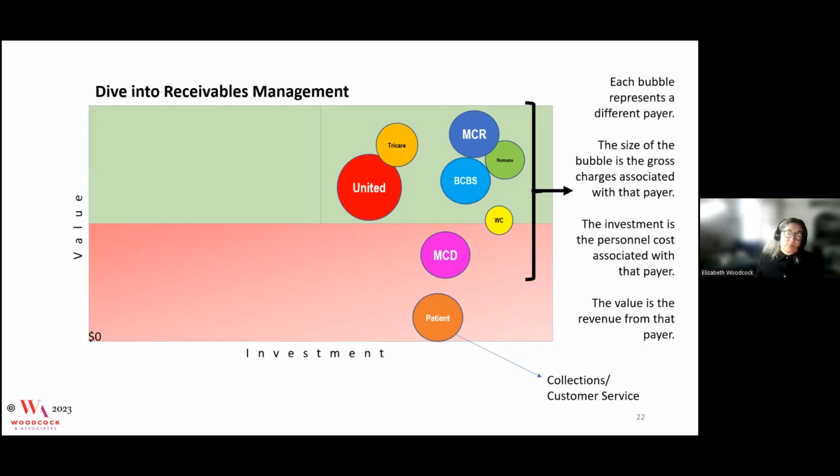So what this is displaying for me is I spend a pretty high amount of money on, for example, Medicare, but I also get the most value from that. And that's pretty common because Medicare, for all the complaints that we have, is a pretty black and white payer, right? They're going to deny, you saw that chart from before, right? They deny a third of what a commercial payer does, according to the evidence, according to the data.